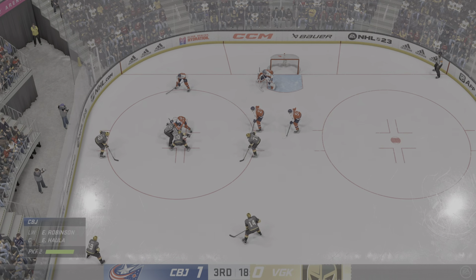Well, the momentum is clearly switched now, James. Back-to-back goals for them. The Blue Jackets extend their lead here in the home stretch of this one, Ray. You'd like to think that you're in great shape here, but one mistake makes this a one-goal game again. They still have to stay aggressive.